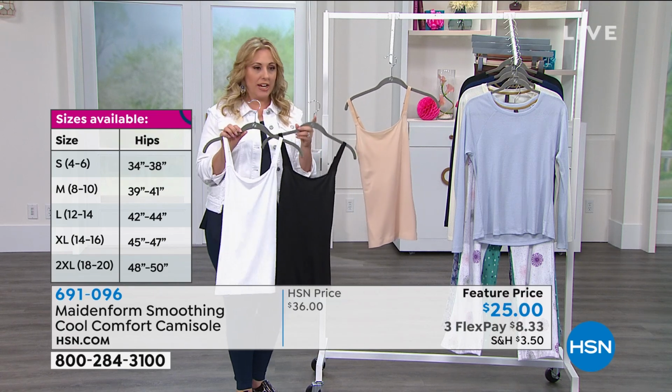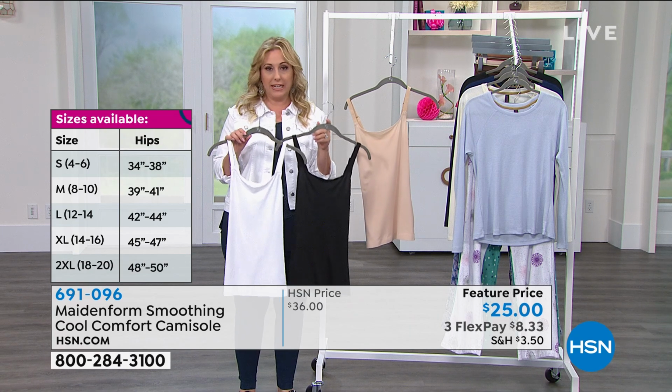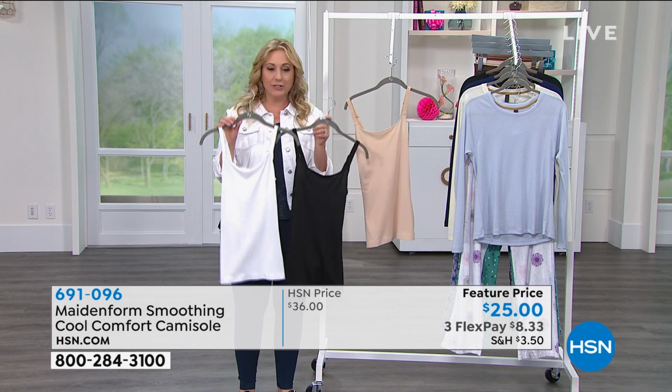I recently moved, Carrie, and I had to go through my entire closet, and my daughter helped me to decide what is absolutely necessary and what is not. This is absolutely necessary.